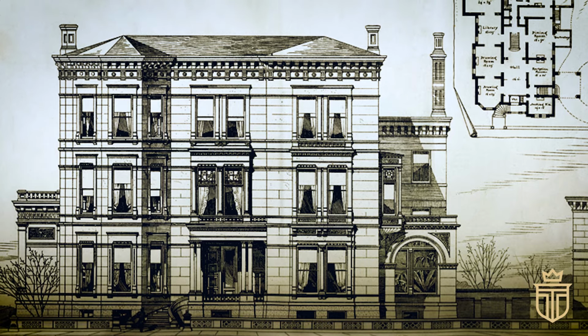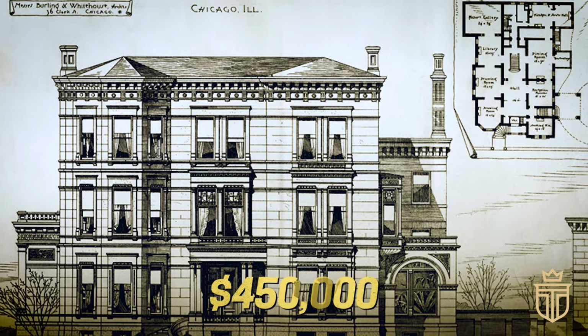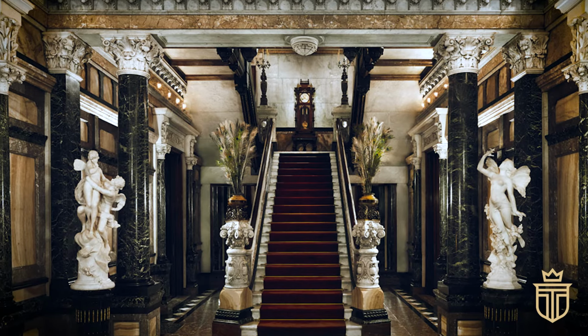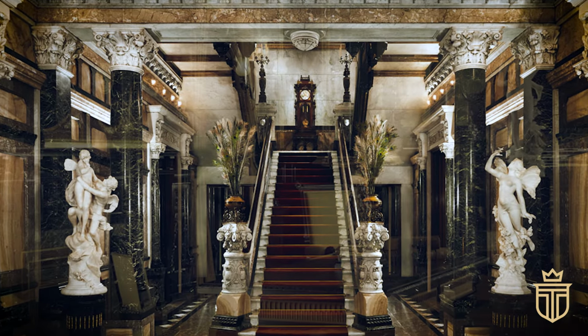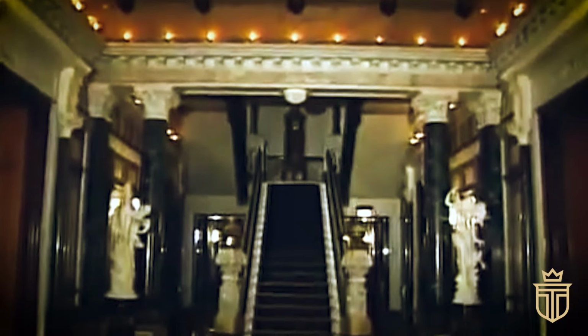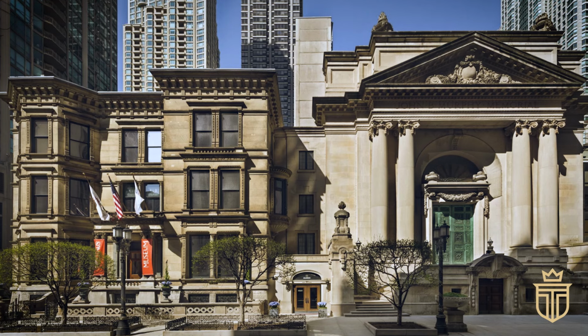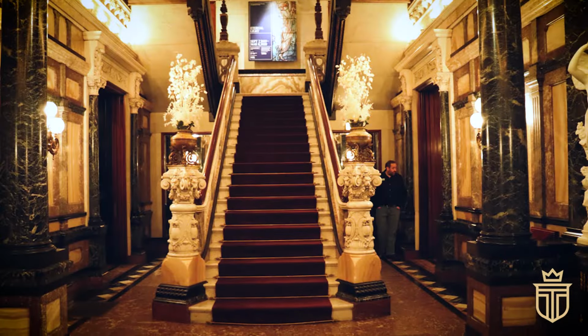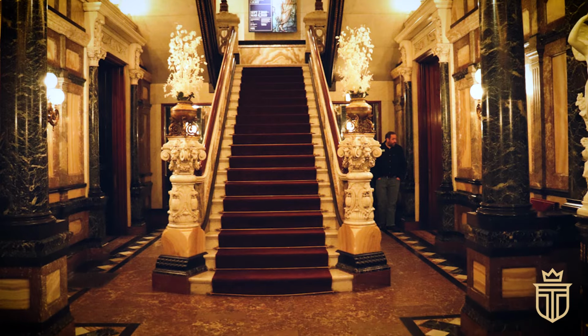With construction costs reaching $450,000, approximately $100 million today, the mansion immediately established itself as one of America's most luxurious private residences. The structure's commanding presence derives from its masterful fusion of French Renaissance and aesthetic movement influences. True to its sobriquet, the Marble Palace, the mansion showcases 8 varieties of marble and alabaster throughout its refined spaces.